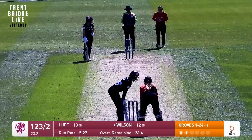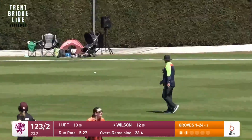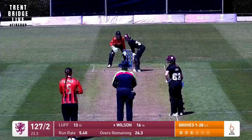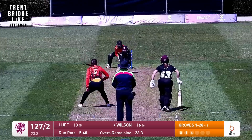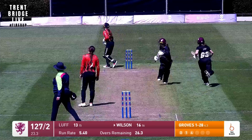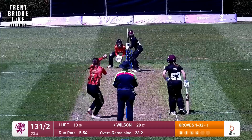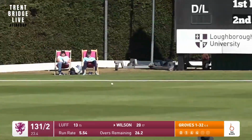At 45, so I think a bit worried about the ramp shots of Wilson even, as she just steps across and sweeps that from Josie Groves. Real game of cat and mouse in these middle overs at the moment. A reverse swept this time, beautifully by Fran Wilson. Josie Groves looks disappointed there. Groves in once more. It's a full toss and that's swept. And I don't think Catherine Bryce are going to cut that off either, unfortunately.